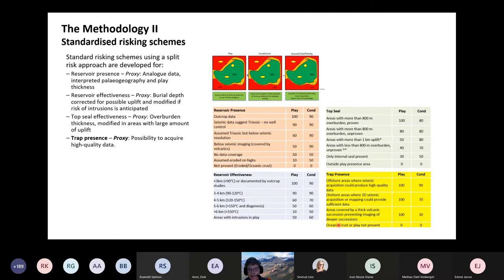However, areas covered by thick successions of volcanic rocks are deemed as high risk, since all efforts up to now in Greenland have not succeeded in sub-basalt imaging.